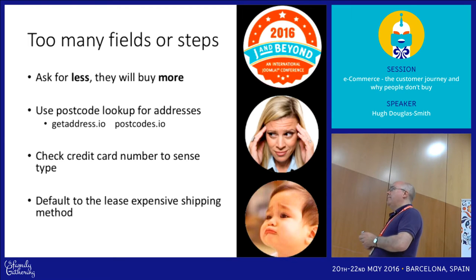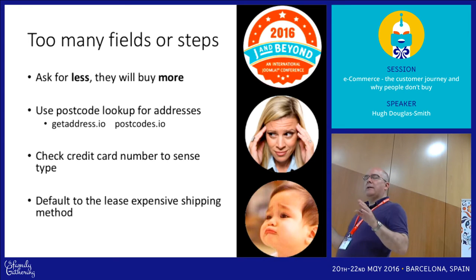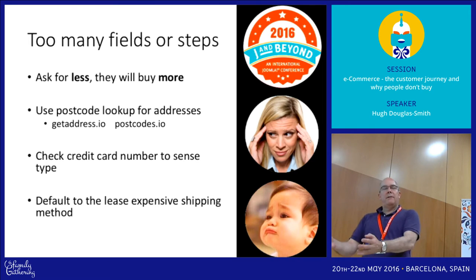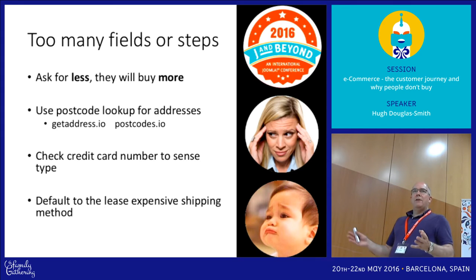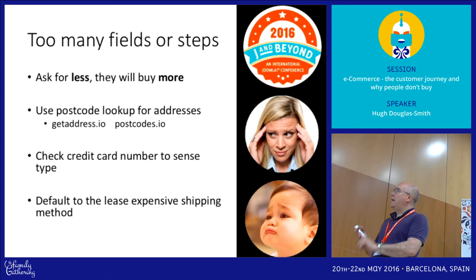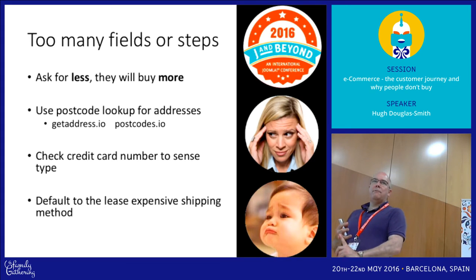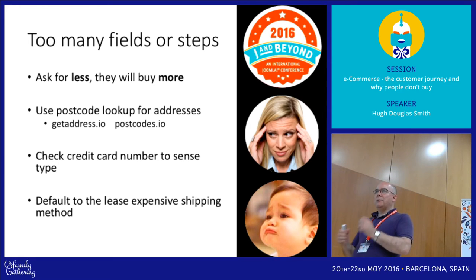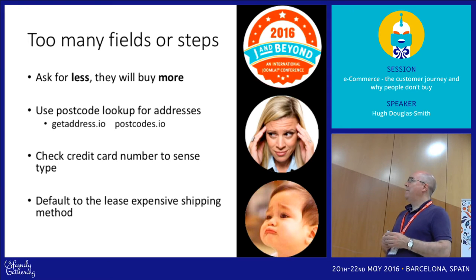The other ridiculous thing that an awful lot of checkouts insist on is you put your credit card number in, and then it says, what sort of credit card was it? Well, you already know that because I've given you the number. The lookup on a credit card number to check that it's valid and to decide what type of card it is are standard algorithms that are very easy to implement. So why ask the unnecessary question of what sort of card is it? Because actually, from the number, you already know.